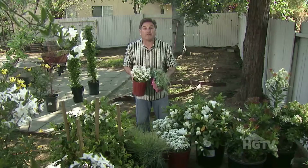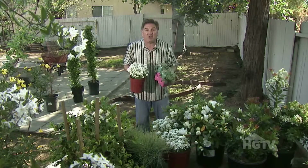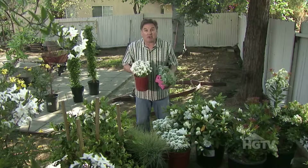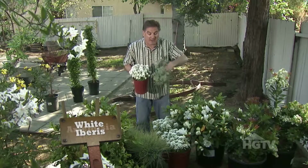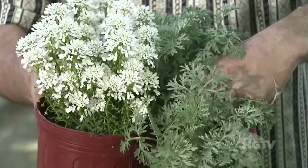Some people call a white garden a moon garden. What I like about it is, at night or in a shady area, the white really comes to life. Now, what I've got here is a white iberis, or a candy tuft, and I'm going to infuse it with a little gray. This is Powis Castle Artemisia, and you can see the two together, really a dramatic effect.